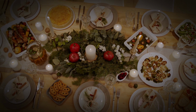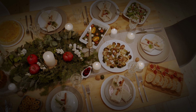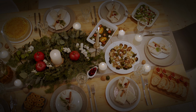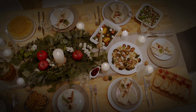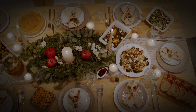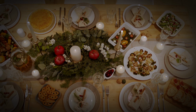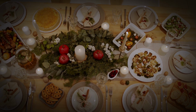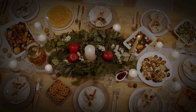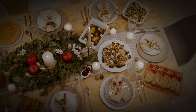Bake the moussaka in the preheated oven for 45 to 50 minutes, or until the top is golden brown and bubbling. Let it cool for 15 minutes before slicing. This resting time helps the layers set, making it easier to serve. To serve, cut the moussaka into squares and garnish with a sprinkle of fresh parsley or a little grated Parmesan cheese. Moussaka pairs well with a crisp green salad or a side of crusty bread.